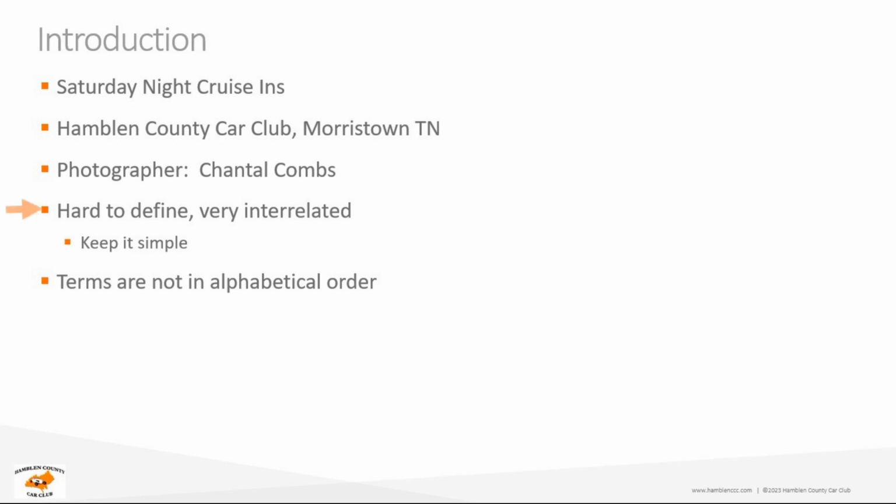Sometimes terms are hard to define without using other terms, and many terms are very interrelated. We have done our best to keep it simple, yet adequately make the definition. They are not presented in alphabetical order. Let's start with a somewhat humorous definition for a car as defined on the Hamblen County Car Club website.